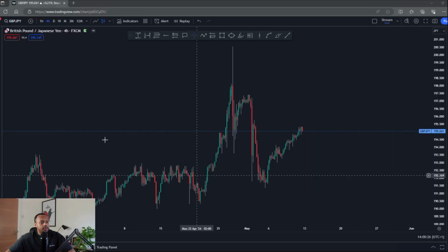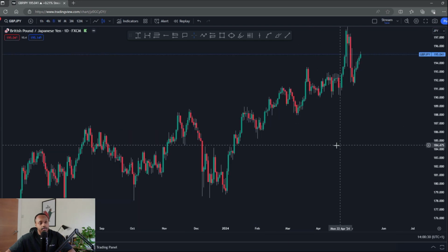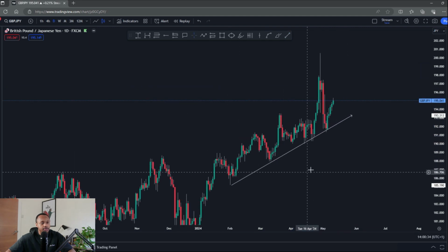Okay, so now onto pound yen. Again, just like CAD yen and dollar yen we discussed, the market here is still very bullish, still very successive with these higher lows. Haven't broken structure once yet, so I can only be expecting more upside.